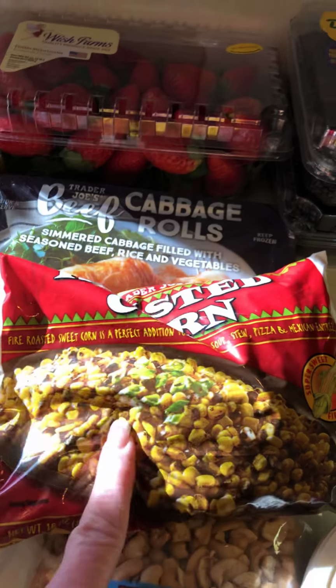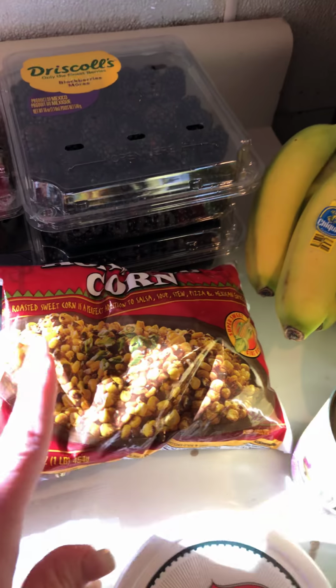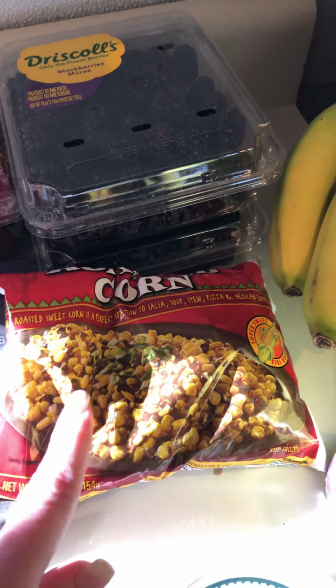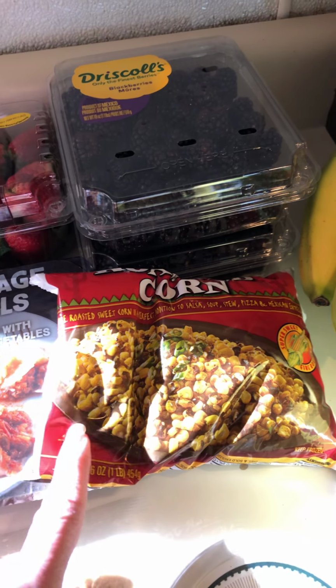I picked up some corn. This is some roasted frozen corn, and I bought this really for when I make my taco meat that I've been eating. I've been prepping it and portioning it, and that has been really instrumental in losing the last few pounds that I have to lose.